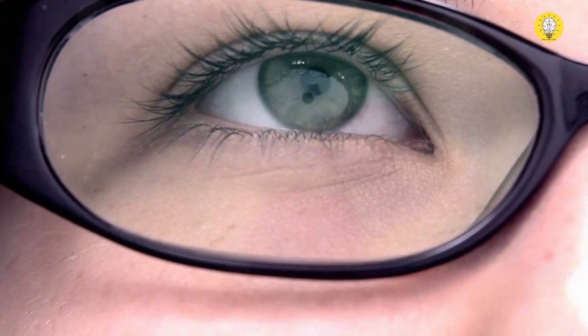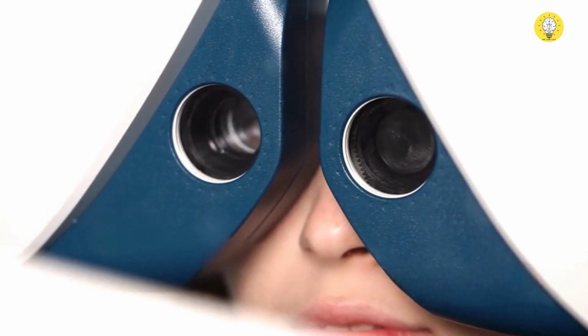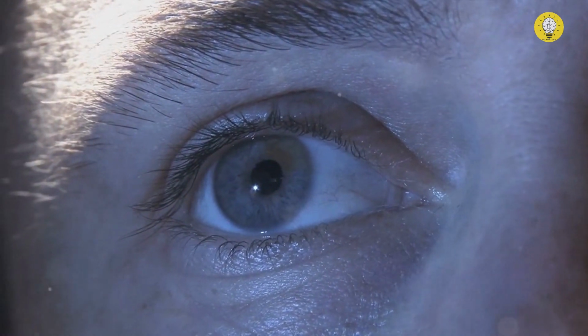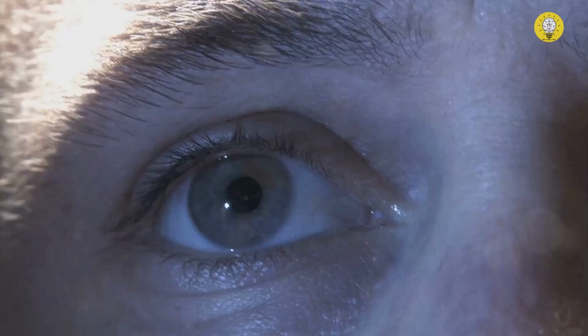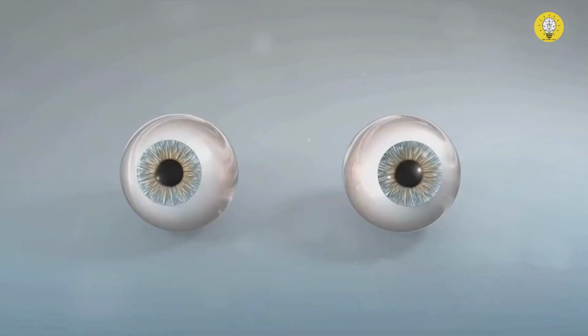When you look at something close up, the lens gets thicker to bend the light rays more. And when you look at something far away, the lens becomes thinner, bending the light rays less. The lens, in essence, fine-tunes the path of the light. By the time the light has passed through the lens, it has been bent and focused into a clear image. It's almost ready to be transformed into the visual world we know and love.